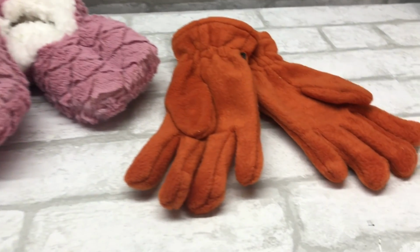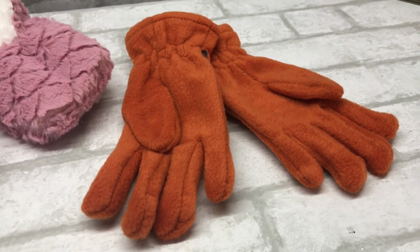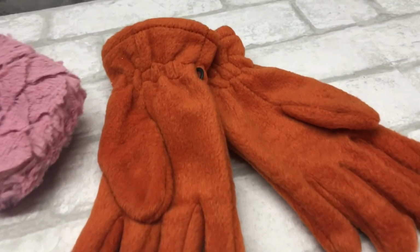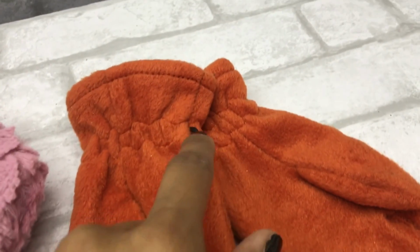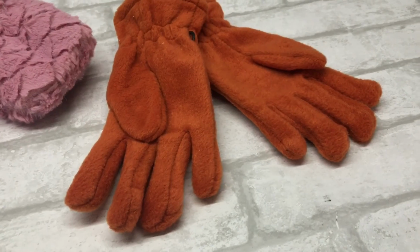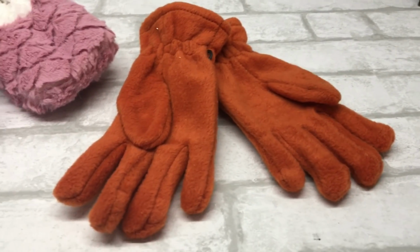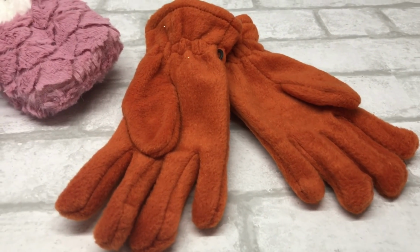So Boogie already tried on his gloves. He has been waiting for them. He is so excited to have his own pair of big boy gloves. And they kind of look like brothers because they do have the little clasp where you link them together so they don't get lost. They fit his hands perfectly with just a little bit of growth room. And for $1.39, that is awesome. He loves them. So there's that.